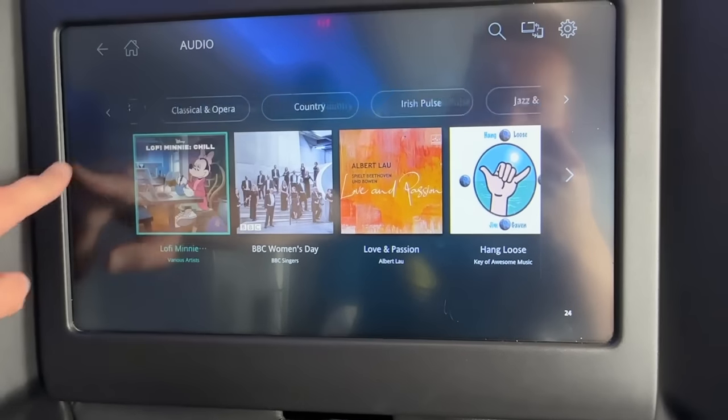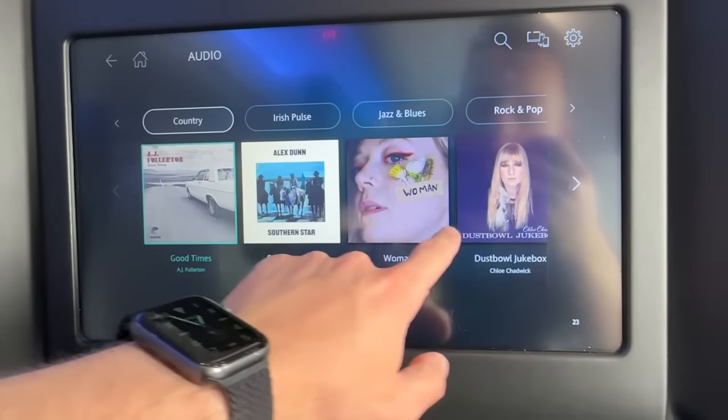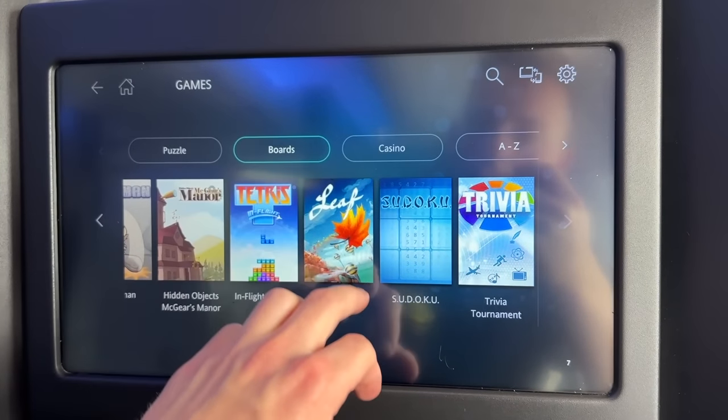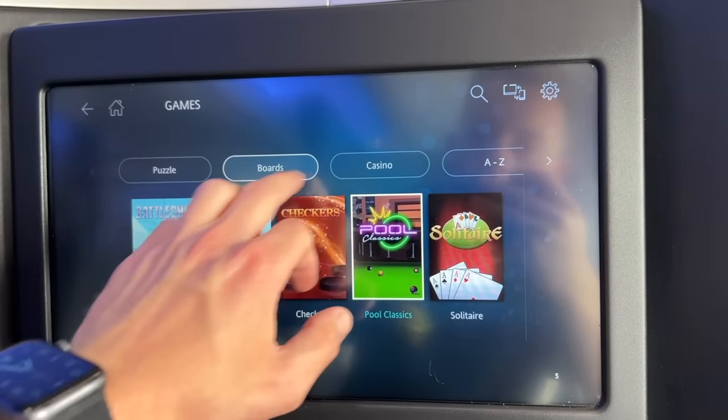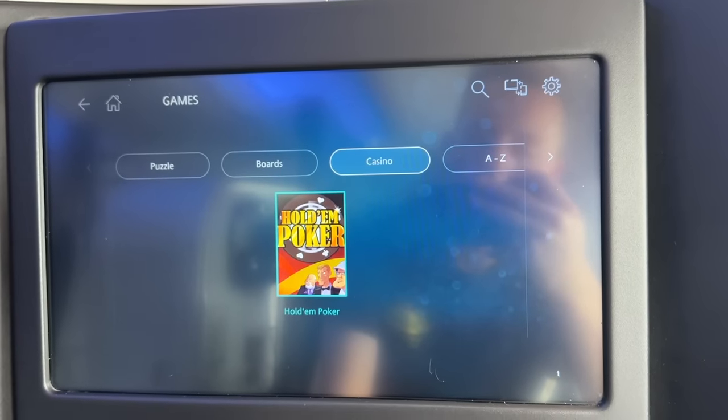Then going on to the music, there was a little bit less genres when it comes to the audio, but within each of those genres, there was still plenty of different music options. And while there weren't necessarily a ton of games, there were a few different categories of games at least, so if you were trying to play a game, they probably had something you would have liked.